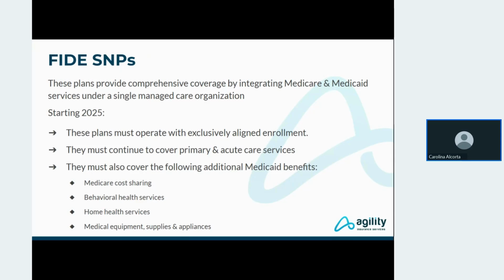So these plans often focus on minimizing out-of-pocket costs for their members, and they may also qualify for higher payments from Medicare. So this is going to support enhanced care coordination and integration. A few good points there about the FIDE plans. Also, with FIDE, they offer a little bit more of a holistic approach to healthcare for dual eligibles. So there are definitely great benefits with this plan.